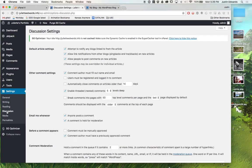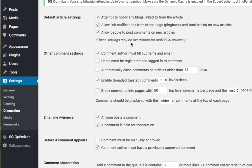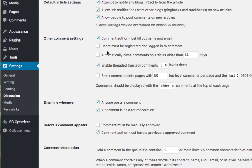The other options down here in settings: discussion. This is an important question to ask based on what kind of site you have. If it's just a portfolio site, I would turn off all comments. You don't want random people, and honestly, it's usually going to be robots and spam that are going to comment on your stuff and try to get you into some kind of scandal. This is where you do those settings, in the discussion settings.